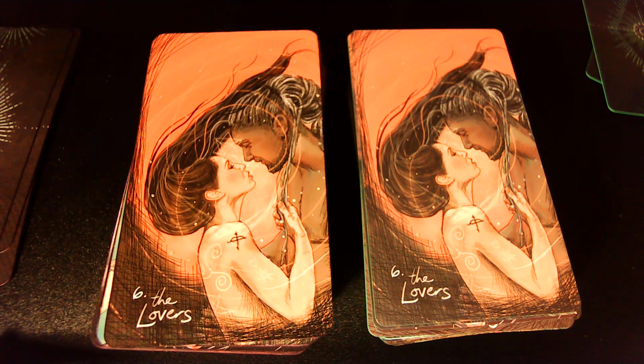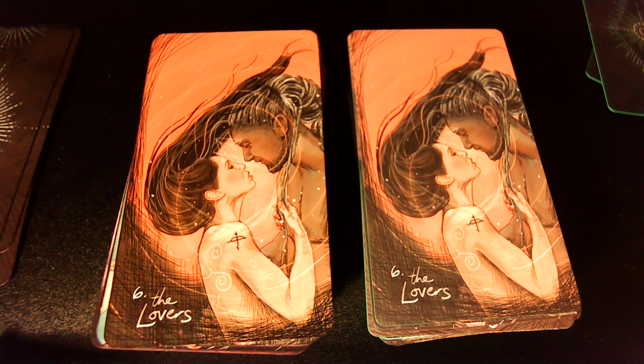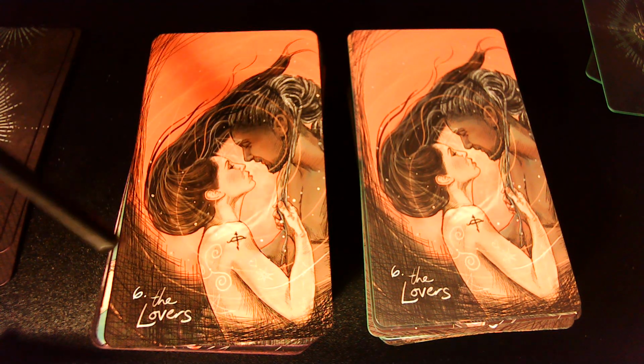The Lovers. Again, it's more intense. The color, the saturation again, it's just a little bit more intense. The hash marks or striations here are more prominent. Her tattoo is more prominent. Body art. This is the triquetra.